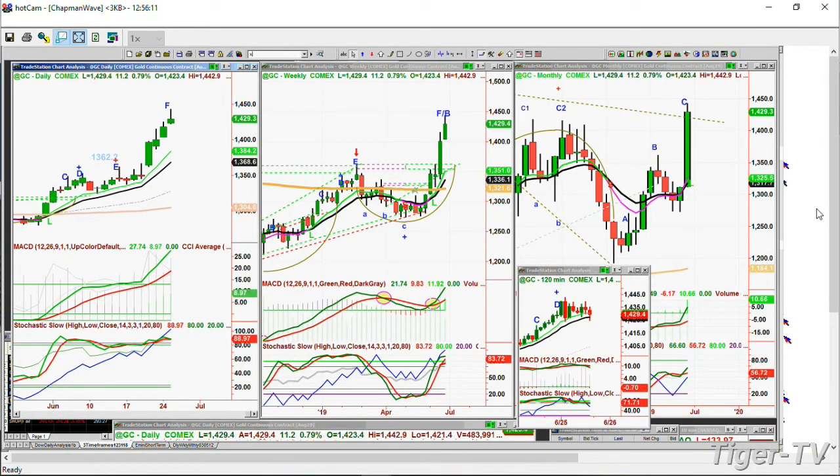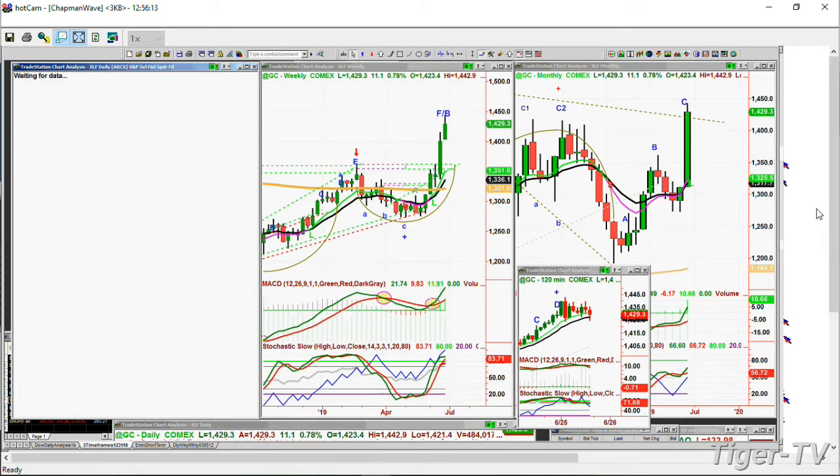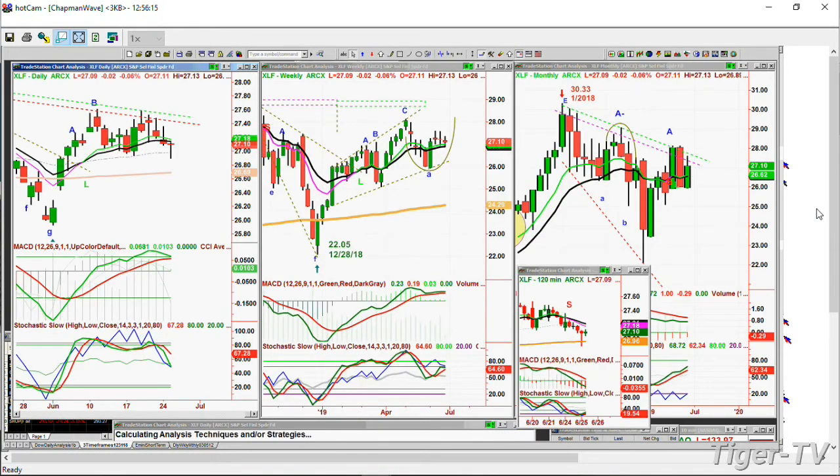The XLF, I want you to look at it. The XLF is pulling back quite sharply intraday, and now it's only down two at 2709. You want to see the financials start to move independently, to say, look, we've done our job. We're going to move higher because we've got good fundamentals, etc.